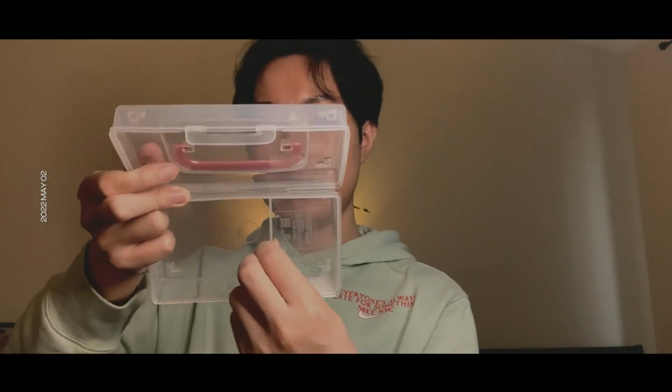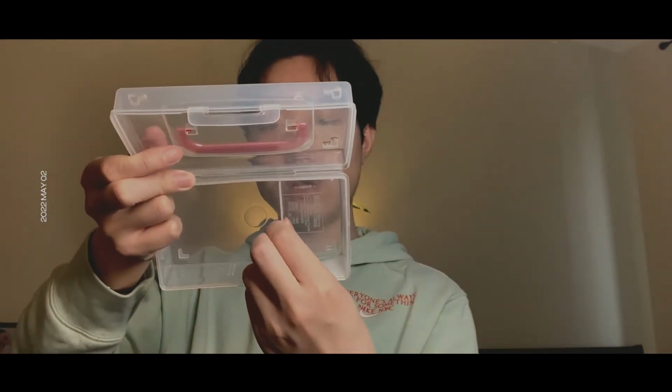I bought this little storage bin. You guys can't see it because it's behind the camera right now. I have a bunch of keyboard switches and stickers, a bunch of little knickknacks here and there, and I figured I'd get a storage bin to keep everything in place. And this one has a removable compartment, so I can decide how I want to divvy up the space in there. Very cool, very, very cool.